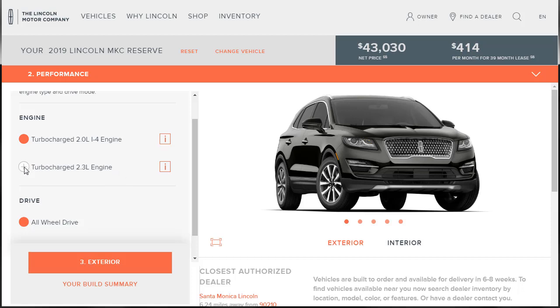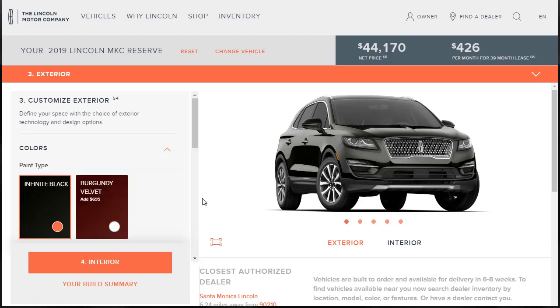Now it gives us the option for the 2.3. Now we'll take the 2.3-liter engine. The net price keeps jumping around, but we don't really pay a bunch of attention to that. We just build and spec out the ones we want. So we got the all-wheel drive with the 2.3-liter engine. Let's move on to exterior.